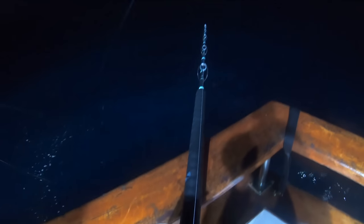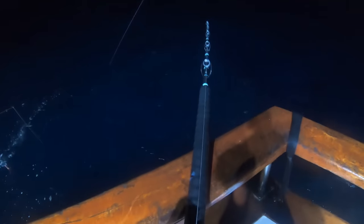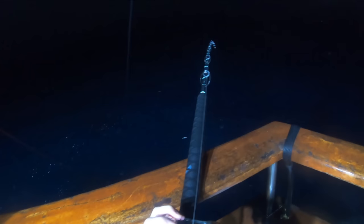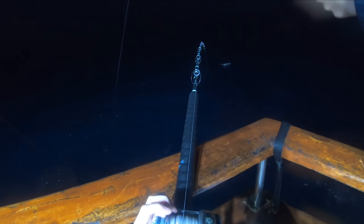One thing I could have done better was that I should gradually increase the drag of the reel towards the end of the fight. Since I was using a 100-pound setup, I should have increased the drag more from like 15 pounds towards maybe 20 or 22 pounds at the end of the fight. That would have killed the fish earlier.